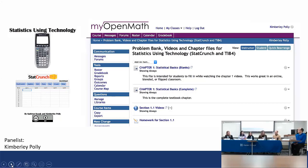In going OER, we started with a textbook that already existed called Statistics Using Technology by Catherine Kozak. That book incorporated the TI-84 and R. We did not want the R coding for our elementary statistics majors. That would be just like another whole hurdle to have them try to learn.